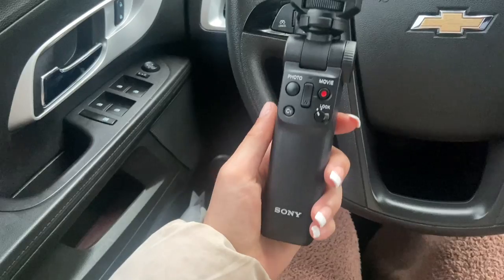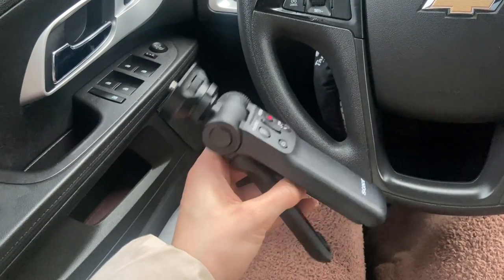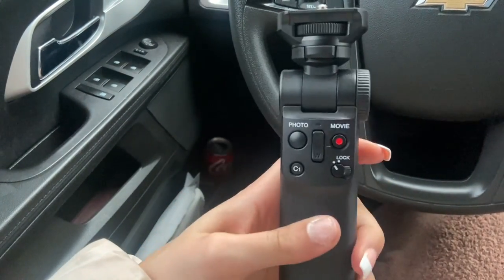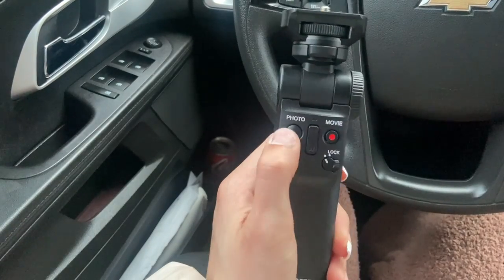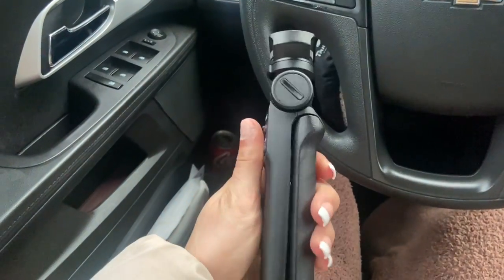And I'm gonna show you guys. Okay, so this is what she looks like. Oh! She's so cute. I haven't had a tripod that's so bougie like this. So yeah, it has like a little button that you can stop and start recording, and then pictures, and I gotta figure out everything else, but this is so cute.